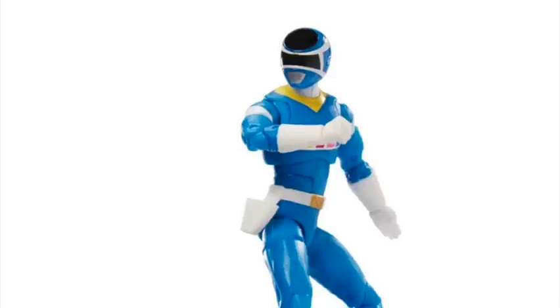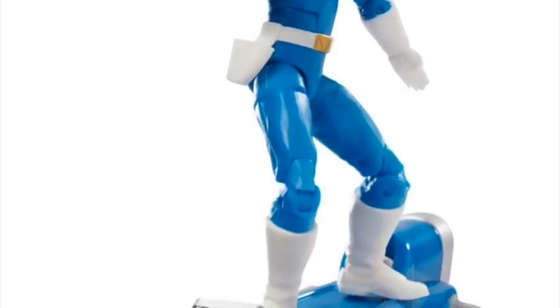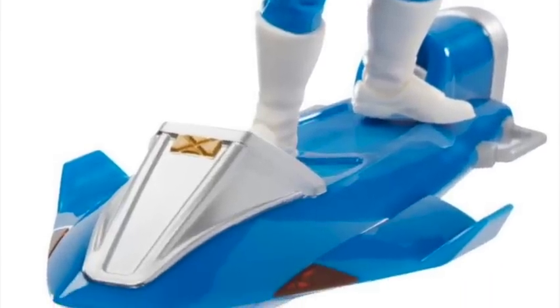Our next question is from Eric D. Knight via Facebook. Do you have any more plans for vehicle sets in the future similar to the SPD Omega Ranger and the Uniforce cycle? Okay, Eric. The Power Rangers team is working on some very cool new additions to the Lightning Collection line that they think you will be very pleased about. 2022 is going to be the time for Power Rangers to rocket to the top.